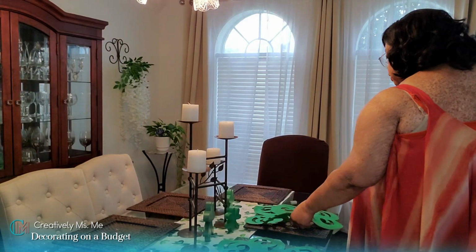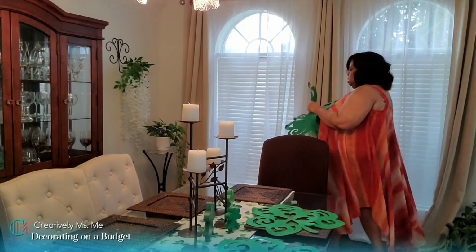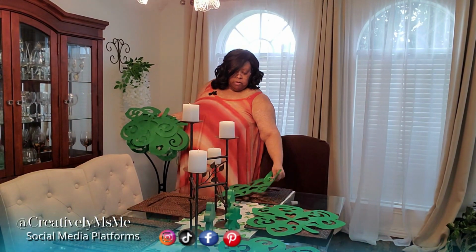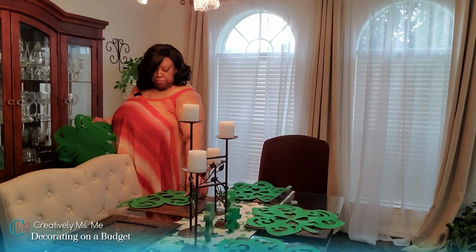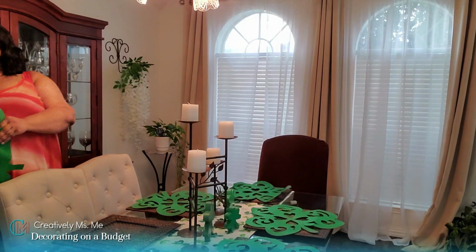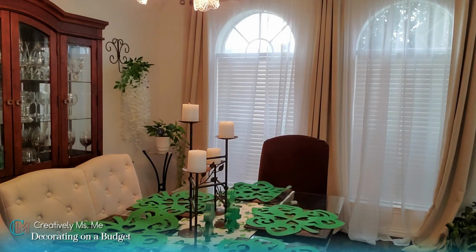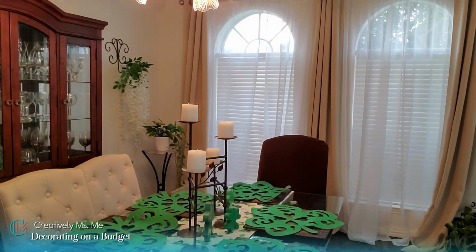Now, if you didn't know, these clover mats, they came from the Dollar Tree. Yep. And I've had these for a while. I think the two that I'm putting on the head of the table, I picked those up in Austin when I was up there visiting family, because the store here had run out of them, and I really wanted a set. So these two that are going to be at the head of the table, they are thicker than the ones that I purchased here in Houston.